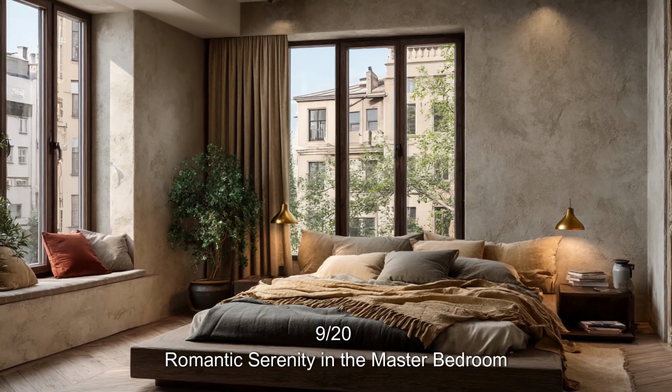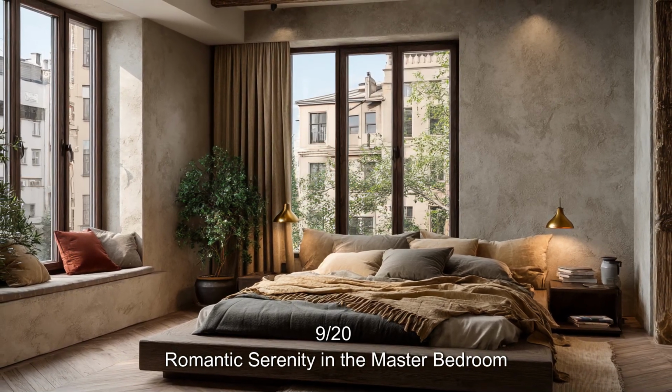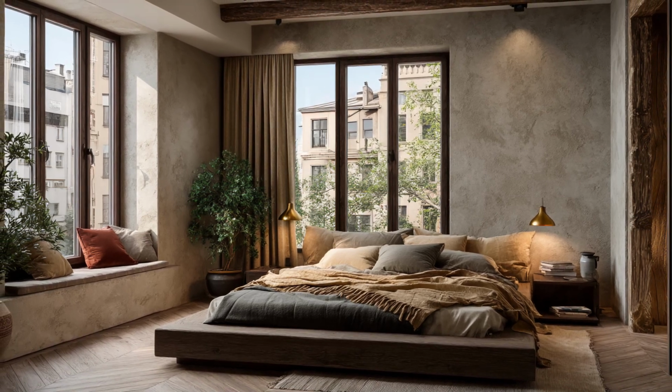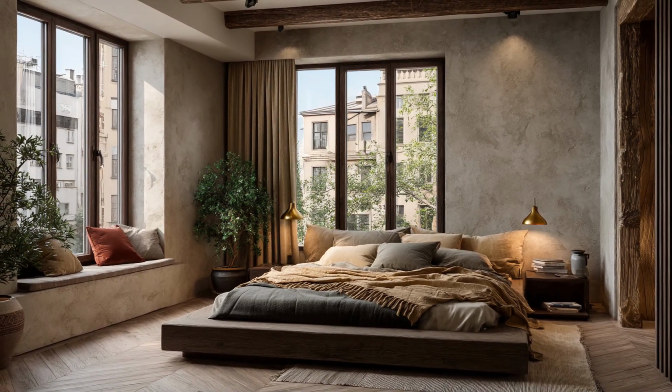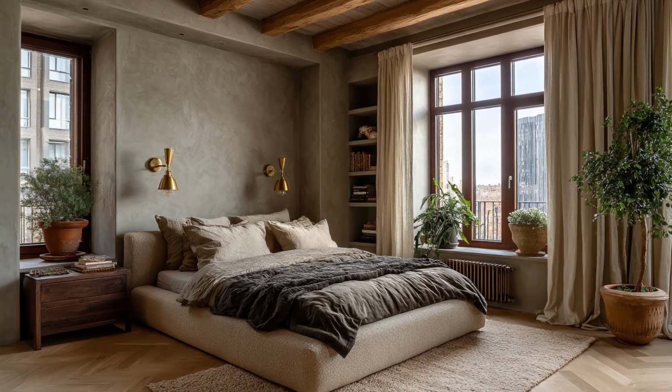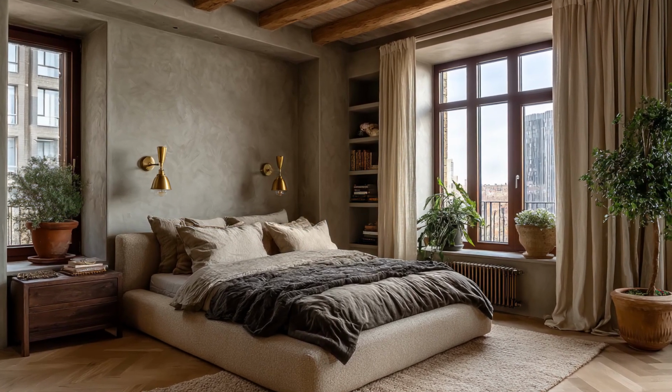In the master bedroom, luxury takes a deeply emotional form. The bed is low and grounded, flanked by textured plaster walls. Soft wool drapes and vintage brass lamps add warmth. It's not flashy, it's intimate. You feel like the room is holding you, not performing for you.